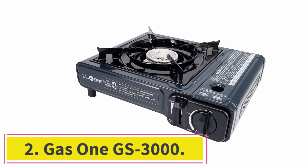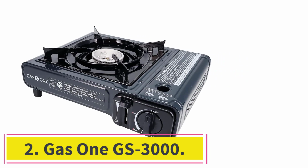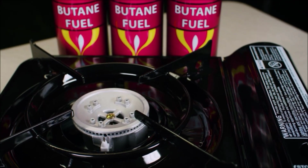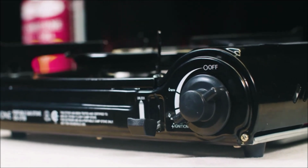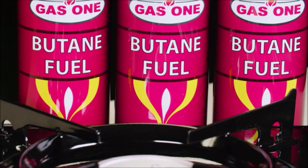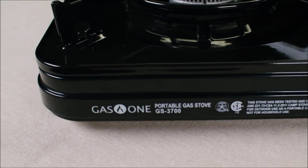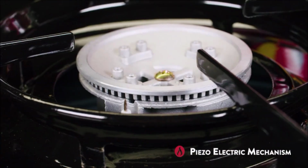At number 2. Gas One GS3000. Don't let the low price of the Gas One GS3000 fool you. It can cook any single pot meal you want. This single burner stove is easy to clean, has a good simmer control, and is very compact. This type is also the lightest one we tried.